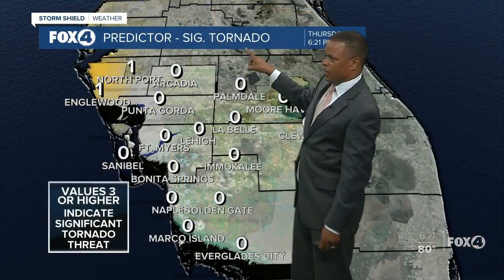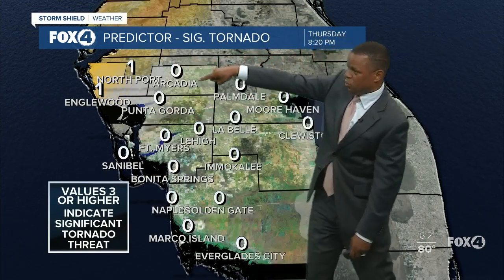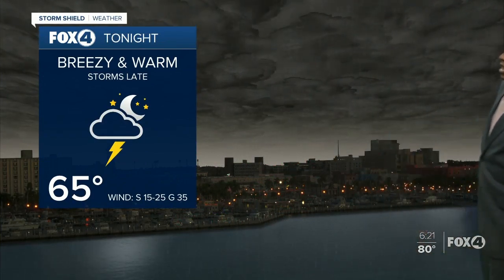This is what we call the significant tornado parameter. Anything above 3 is a significant tornado threat. Notice that the highest we get is a 1. So I'm not expecting anything as far as tornadoes here overnight tonight. Nothing significant, but some of those storms will produce some gusty winds, and we'll need to keep an eye on that.